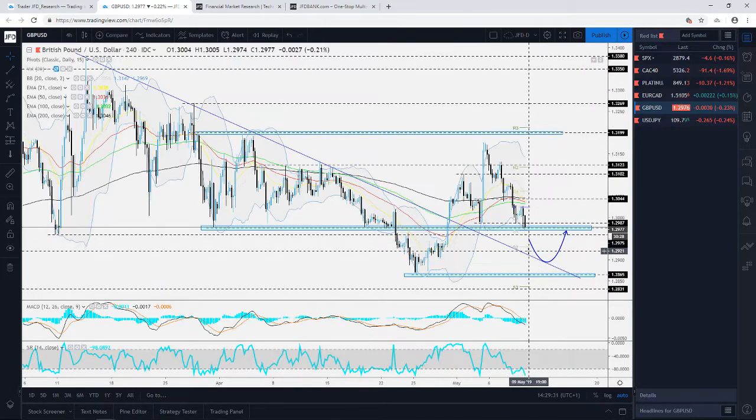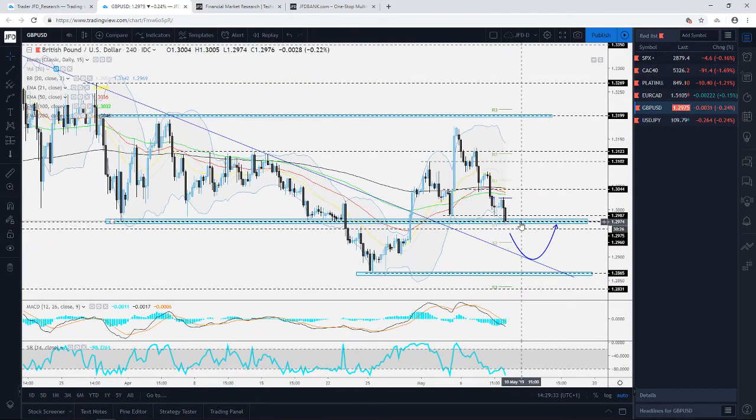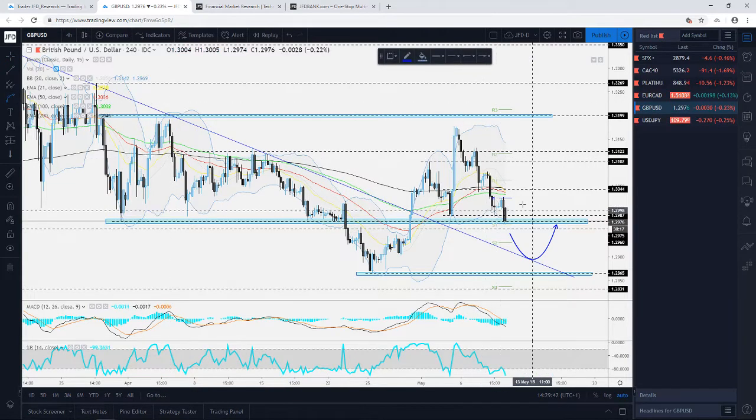But for now, the big question here is, is this going to continue dropping below the 1.2975? If it will, then yep, we could see a further decline. But if this decides to reverse, and if this decides to travel back above this little area here, 1.3045.